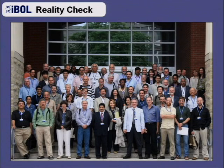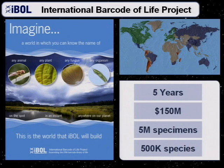Reality check. We had a meeting in June, Canada. 75 people came together from 21 nations. We can do it. So, this is what the International Barcode of Life project is about. Imagine a world in which you can know the name of any animal, any plant, any fungus, any organism, on the spot, in an instant, anywhere on our planet. We can, as a society, do this in 5 years with a very modest investment.